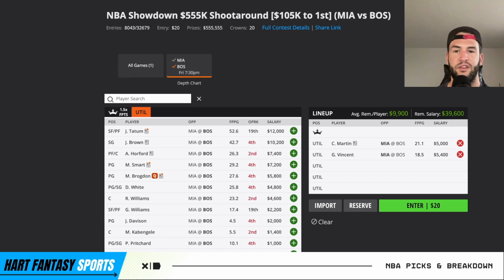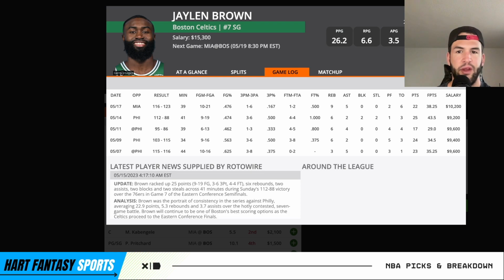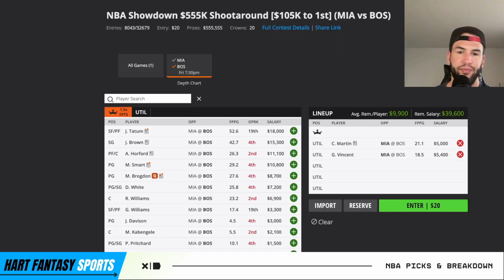And then moving on to the Boston side here. Tatum, my favorite captain play of the day is probably going to be Tatum. I do like the price difference between Brown and Tatum. It does make Brown very appealing.